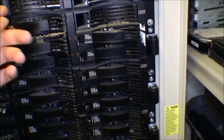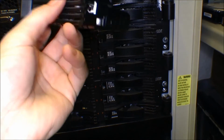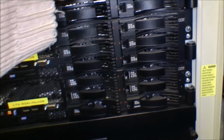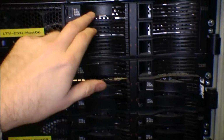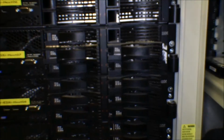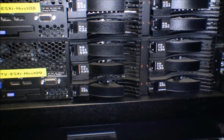Normally I have these stoppers for air, so that the air will not go through there. It needs to cool the hard drives that are in there, because if all these were just open, there wouldn't go enough air through this one. The air doesn't want to go the hard way. So I put in the fillers, and I ran dry of fillers, so I had to use real hard drives.